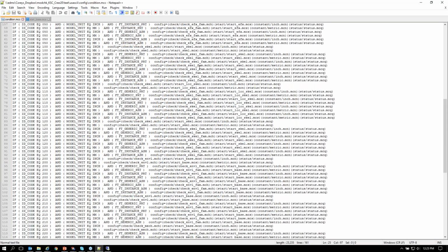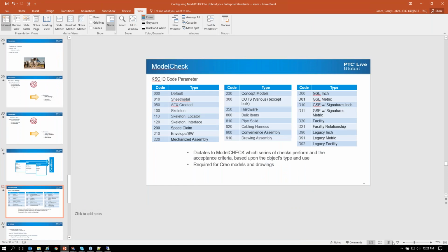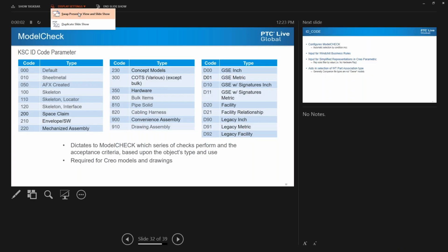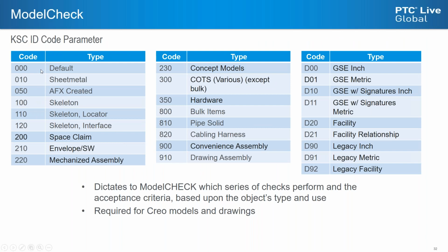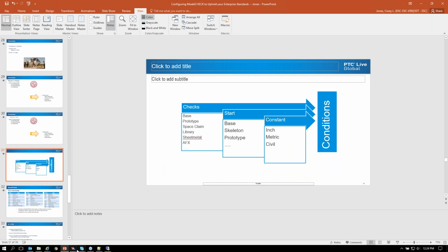So what we've decided to do to determine all of these different conditions, we've come up with a parameter that we call ID code. And this ID code parameter is set within inside of models, assemblies, and drawings. And it dictates to ModelCHECK what to do in that condition file. So the condition file looks at this code and changes the checks file, it changes the start file and the constant file, and allows the model to go forward. So back to Creo.